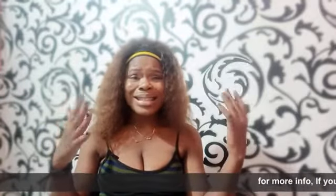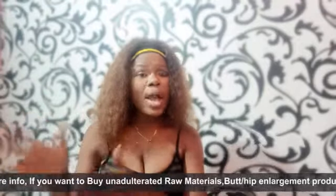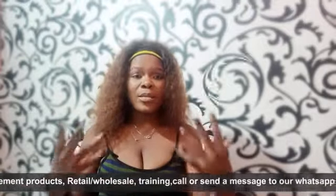What I'm saying is that some people are taking butt and hip enlargement products, but their legs are the ones growing. The butt is not growing. They're not squatting right. You see them having muscular features instead of feminine features. They're having muscular features because of the weight they are carrying or the exercise. The exercise they are doing is not corresponding. It's not helping matters.